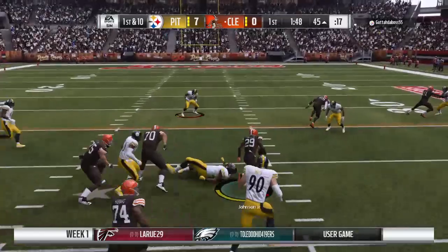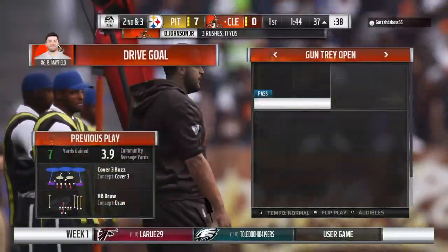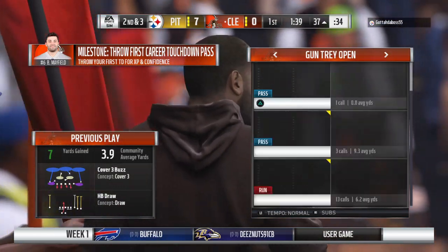They'll run it now out of the gun. And he's going to be stopped at about the 37. A solid run on first down. Gain of 7 leaves him with a 2nd and 3.